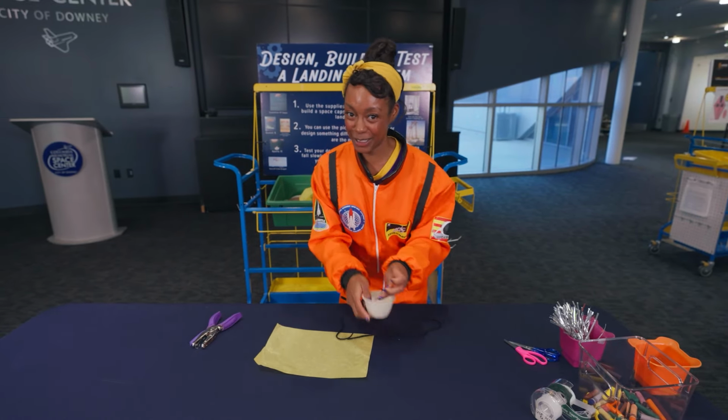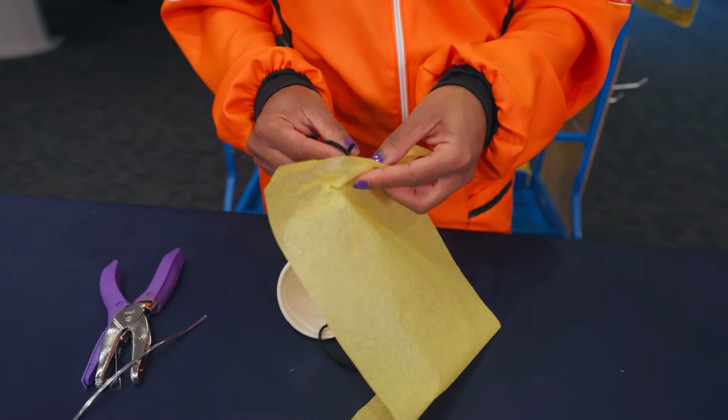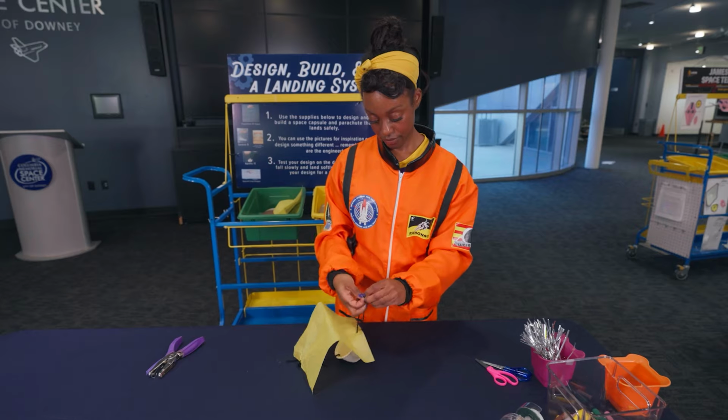Oh, I bet my best friend Blippi and I would have a great time in one of these. I love traveling through space with my best friend. Okay.